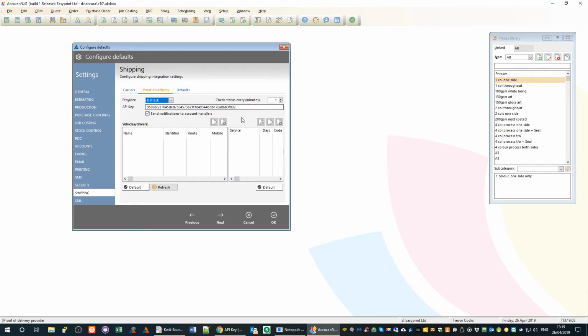These other little settings, check status every. So what we've done is we've written a service that will run on your Windows server, and that service will check for Detrack activity every so many minutes. We don't want to make it too frequent because it will just cause a lot of bandwidth usage. So it could be, say, every 5 minutes would be quite reasonable, and that means that you will get delivery notifications and GPS updates every 5 minutes on the vehicles. I've got it set to 1 minute just because I want to demonstrate this in a short space of time.